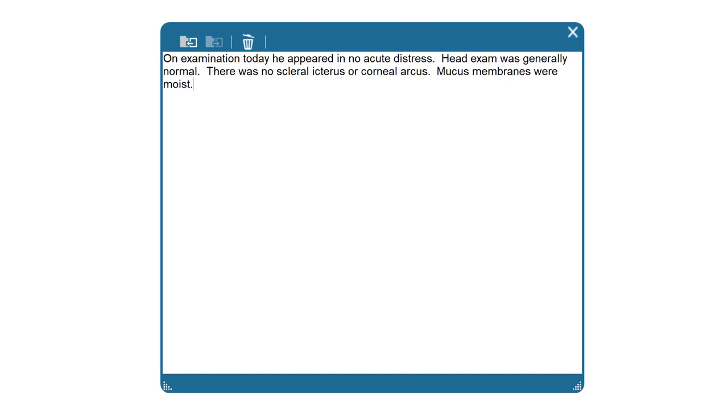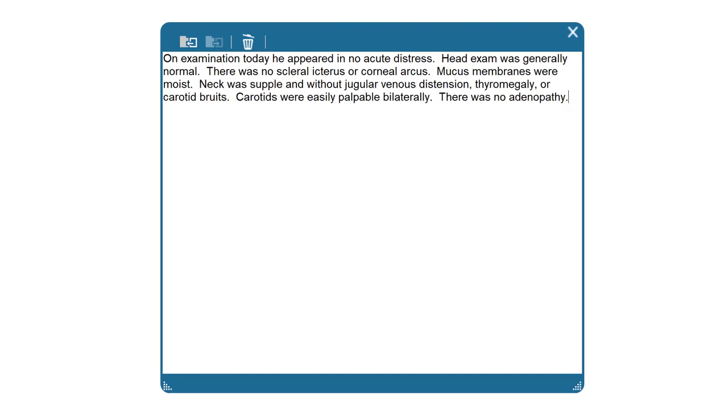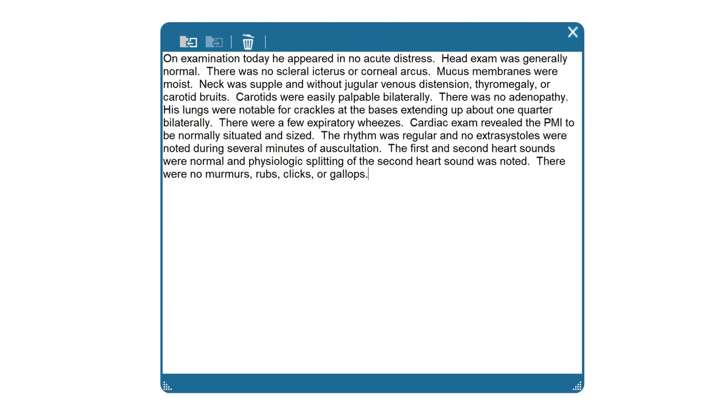Open dictation box. On examination today, he appeared in no acute distress period, normal head, normal neck. His lungs were notable for crackles at the bases extending up about one quarter bilaterally period. There were a few expiratory wheezes period, normal heart. His extremities were non-edematous, period.